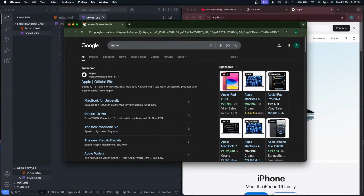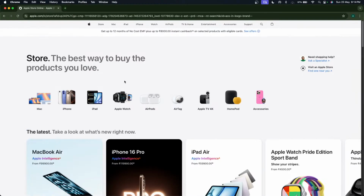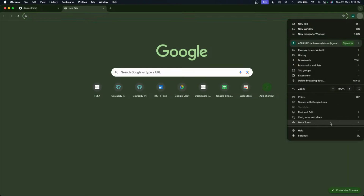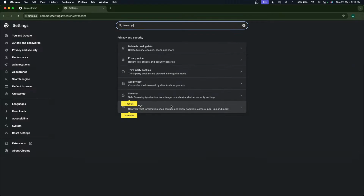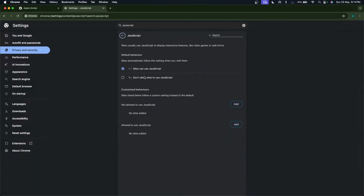Yep, you can see. All right, so we'll go into Apple's website, and now how do you turn off JavaScript? So this is again interesting. You can go into settings from here, so settings, and then you can search for JavaScript, and then scroll down, and from here you can choose don't allow sites to use JavaScript.